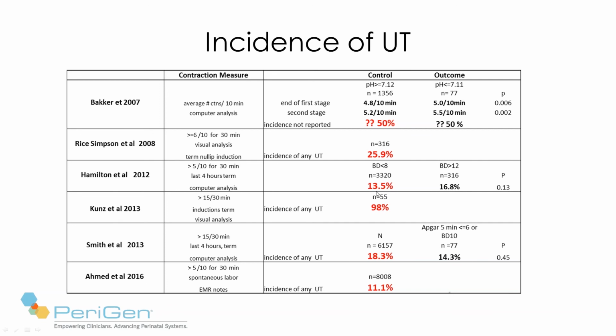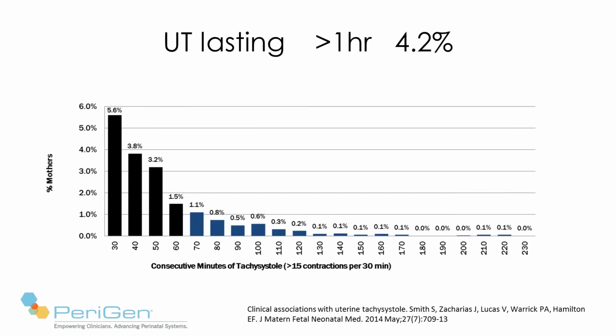Now, in the paper by Smith et al., they also looked at how long the uterine tachysystole lasted. On the horizontal axis here, you can see different durations of uterine tachysystole. So about 5% of mothers had uterine tachysystole which just lasted 30 minutes. That is, it merely appeared and within the next 10 minutes was gone.